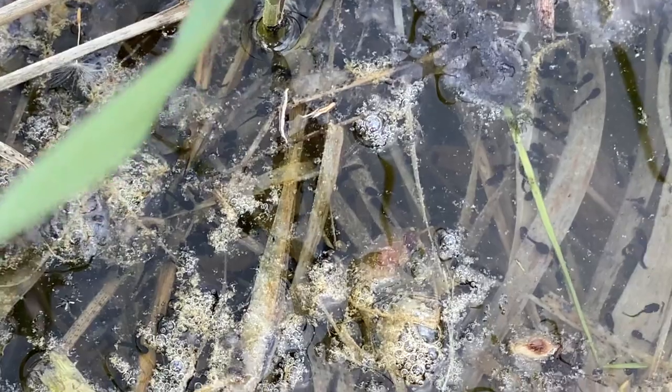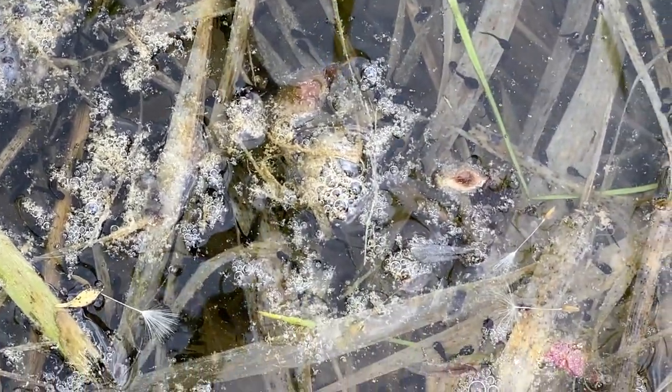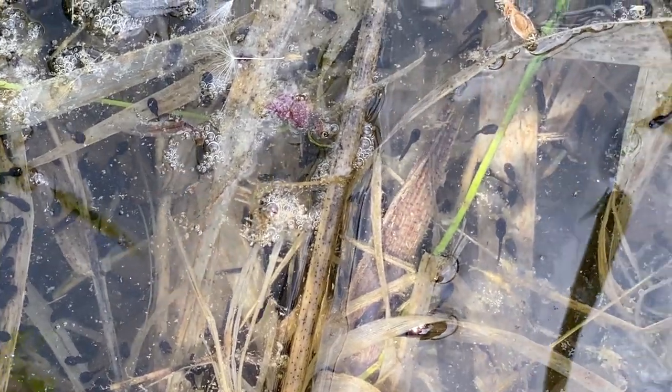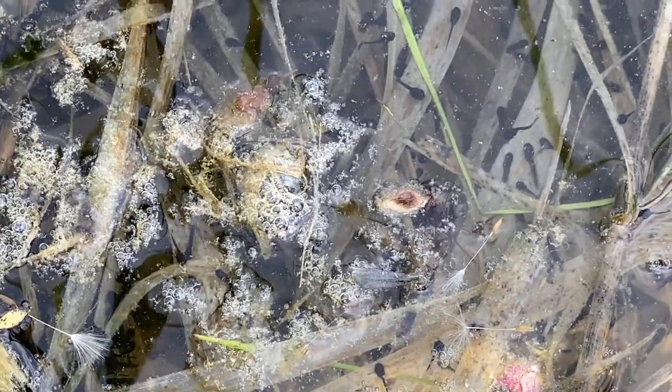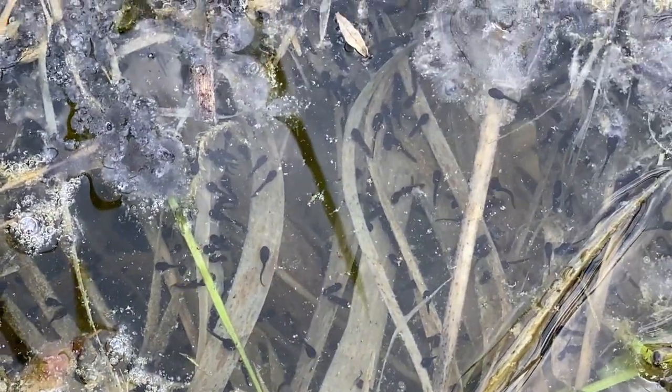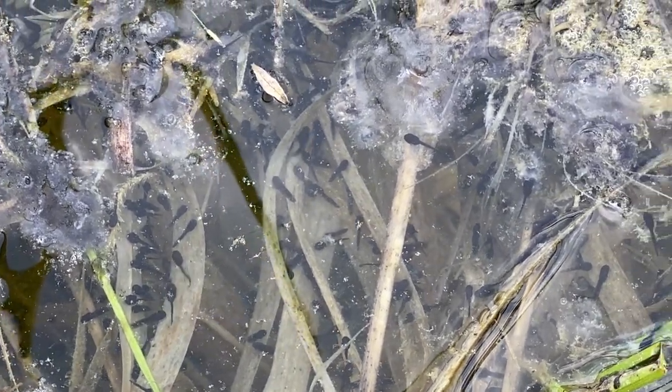Ago we had a huge frog breeding frenzy in our pond, and within a few days they'd laid their egg masses, and now a few days later we've got thousands of tiny little tadpoles swimming in the pond. So should be a really good year for the frog population.